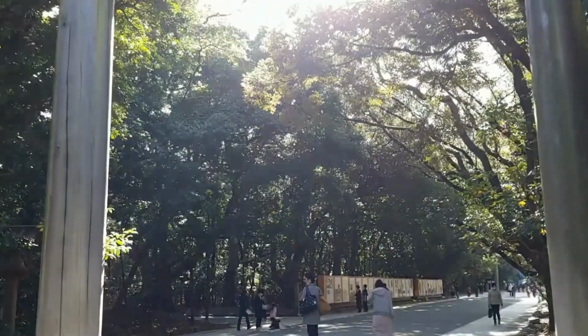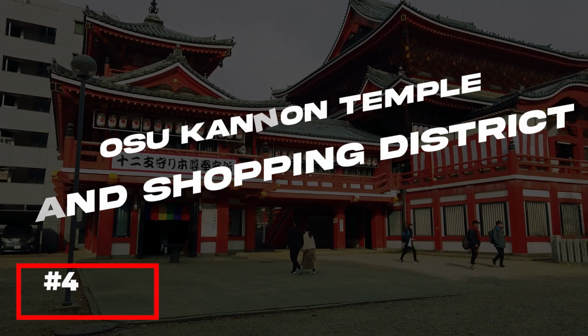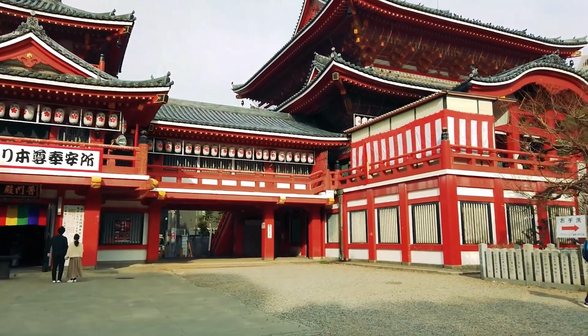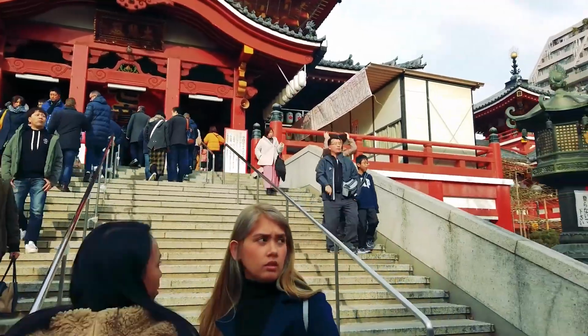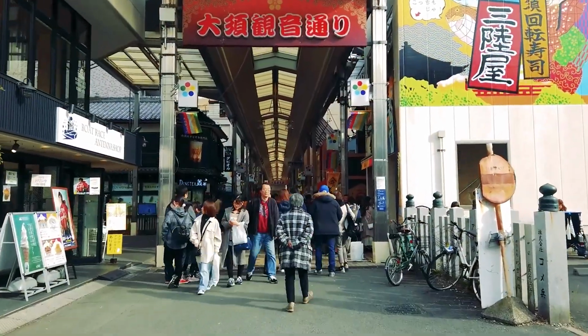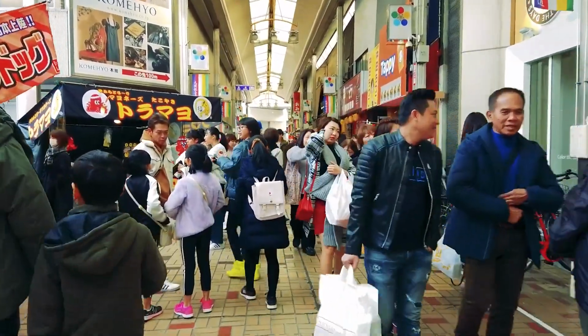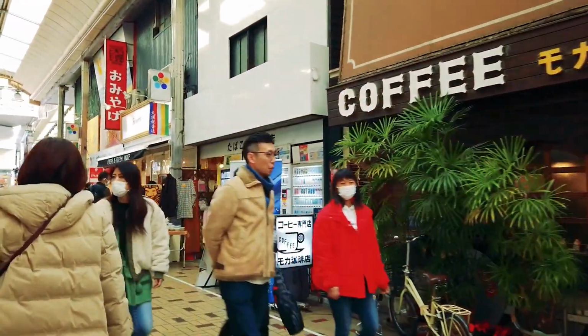Explore the cultural heart of Nagoya at the Osu Kannon Temple and Shopping District. The Osu Kannon Temple, with its impressive red and white architecture, is a popular site for both worshippers and tourists. The temple grounds host a variety of festivals and flea markets throughout the year, adding to its lively ambiance.